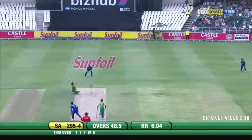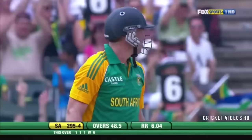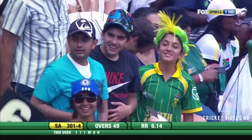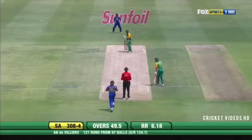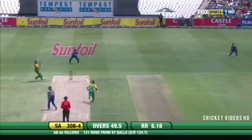And again, it's gone a bit further though. And it's the over. He's done it. Has he got it over the rope? No, only one bounce. 313 the target. 109.